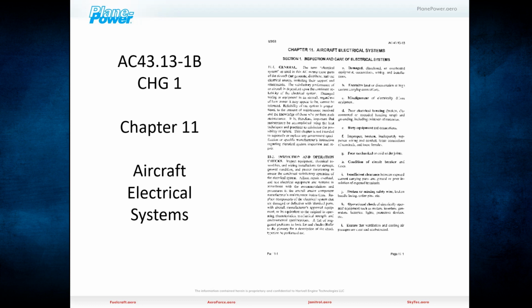This is what you used to do the majority of the work. They didn't have the manuals to the extent that they have them now. So this was considered acceptable data. You would use this data. You could do a lot of work using AC 43.13. It is still good material. It still tells you what size wiring you should be using for a particular application.